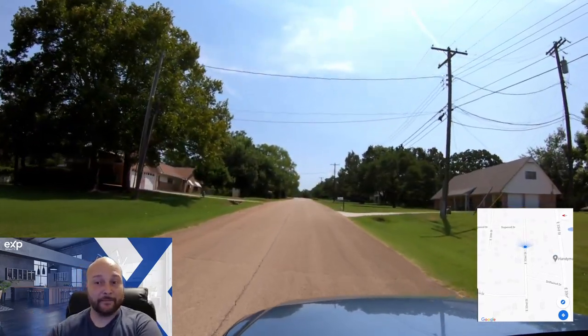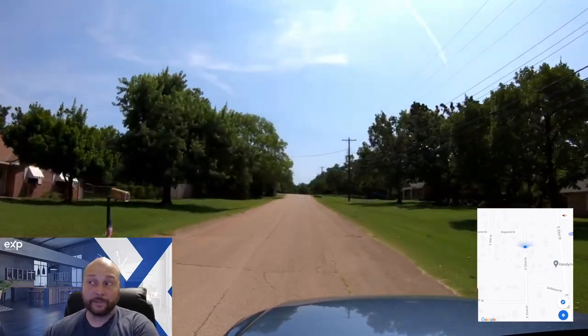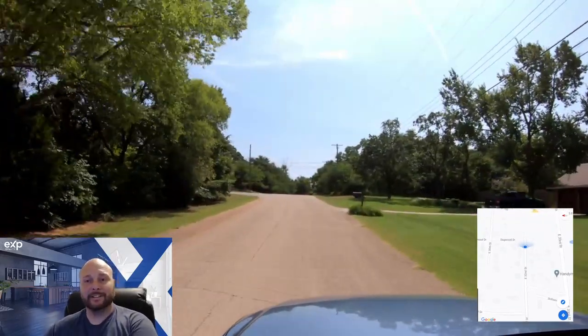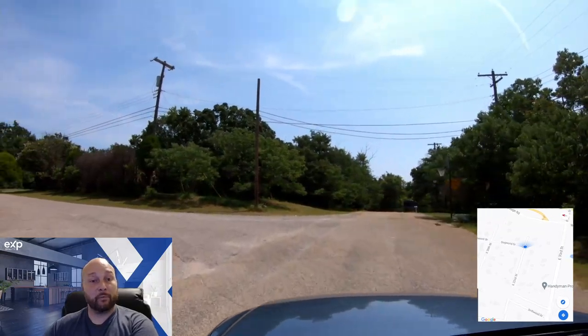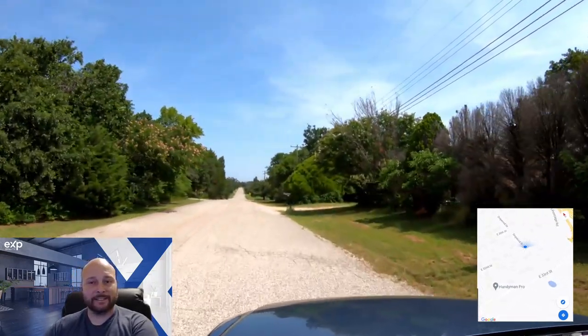And over the last year, there's been two sales in the neighborhood. There's not many homes available because these are very awesome lots, wooded lots with homes that were built. One was built in 1966 and the other one was built in 2020. So you've got a brand new home and then a portion of the neighborhood that was built in 1966.